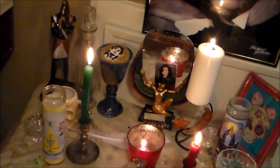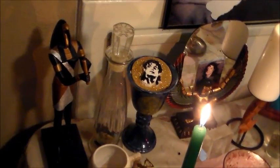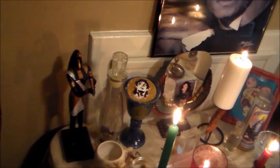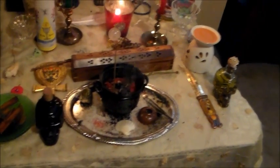So happy Father's Day to all those out there. And here's Thoth, or Tahuti, the father of knowledge. So happy Father's Day. This is one of the gods on my altar. And then of course there's Isis, or Aset. And of course, you know, I always got MJ somewhere around. And so this is my altar to the summer solstice.